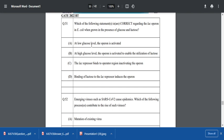So in these circumstances, at low glucose level, the operon is activated. Next, the lac repressor binds to the operator region, inactivating the operon. Yes, this lac repressor only binds with the operator region to block the transcription of the lac genes. Whereas some students have demanded that binding of lactose to lac operon induces the operon.